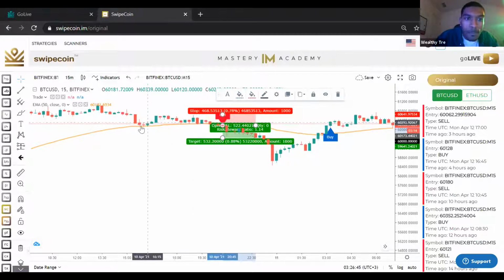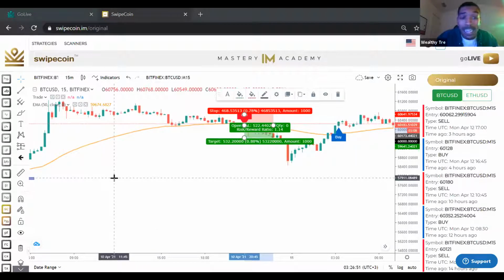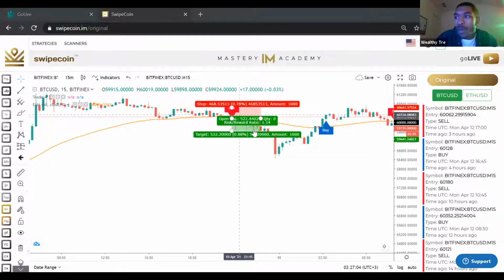What I would do is I would go ahead and move my stop loss to the last area of structure above the yellow EMA line. Because see, on Swipecoin, the yellow EMA line, it's running everything. That's what's really running the show here, right? When price breaks above the yellow EMA line, we believe that it's going to continue going up. And when price breaks below the yellow EMA line, we believe that price is going down.